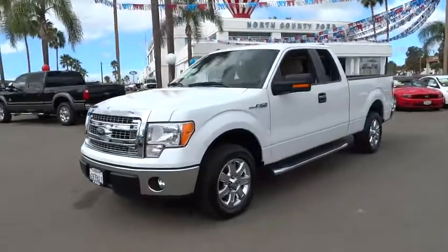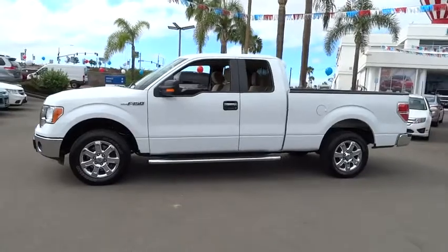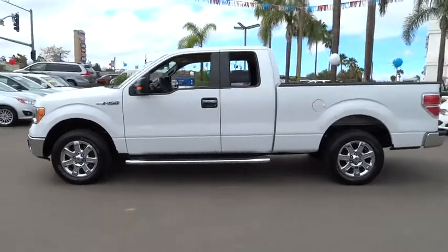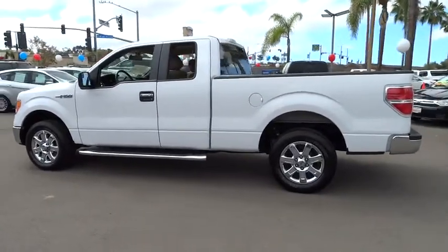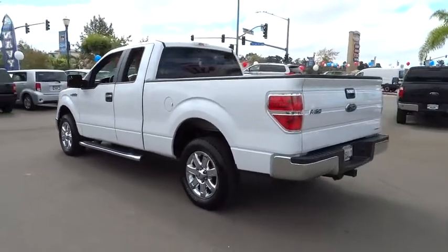The 2013 F-150. A Ford F-150 knows how to handle any situation. It's built to follow orders, no whining, and is priced below $30,000. This vehicle has less than 15,000 miles.